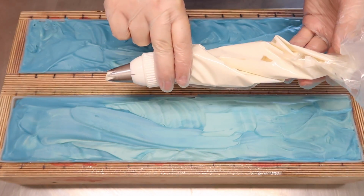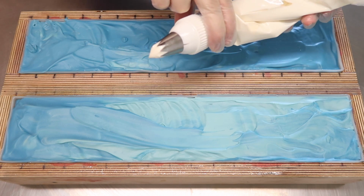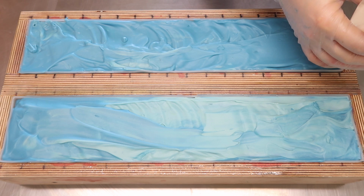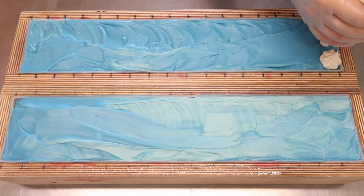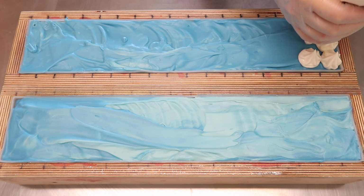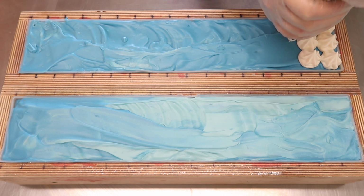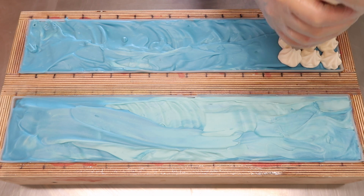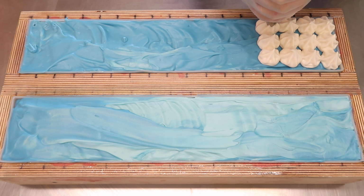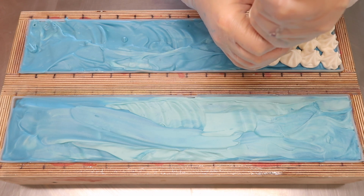For the topping, I have the Royalty Soaps piping set with the open, I'm not really sure what kind of a tip this is. It's like the most basic cupcake decorating tip of all time. And I'm just putting 3 little dollops across the soap. My goal for the top, of course, is to make it look like ice cream or whipped cream, something that would be on the top of a blue Hawaiian, which I, by the way, have never tried ever. It looks so tasty, but I don't even know where to get one.